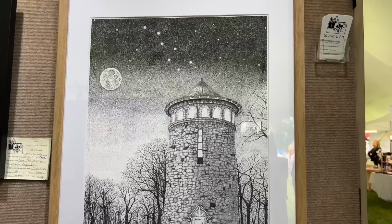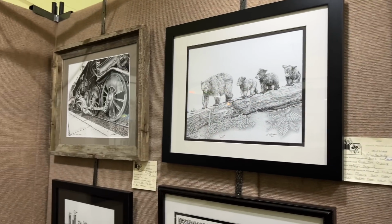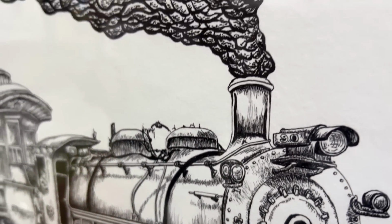We're gonna keep checking back in with him as his progress grows on the elephant throughout the weekend. Right on, right on. Look at this. I don't believe it. Look at that tower. Oh my gosh. All of it is just itty bitty dots. Dots on a page.